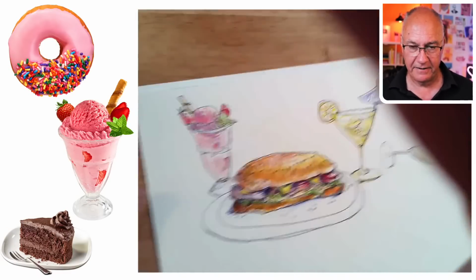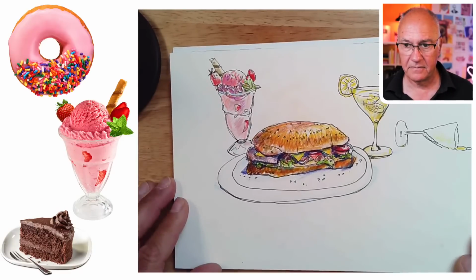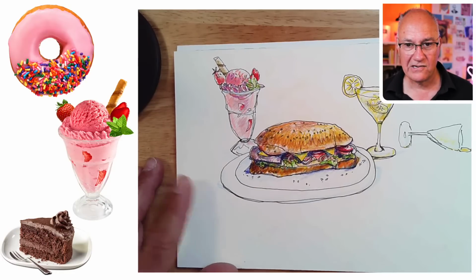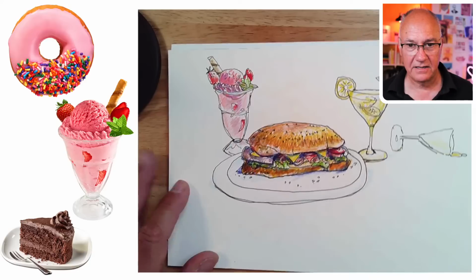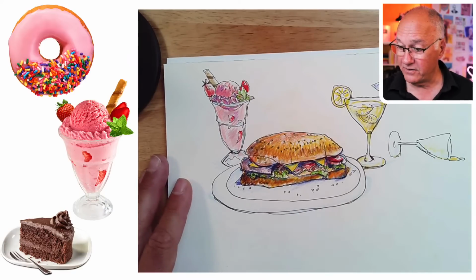What should we say about it? Well, first of all, I think I have the space down here at the bottom. Intrepid Fraidy Cat says a lovely boozy lunch. What can we call this? We could say Hero Cocktail Sunday. Well, I don't know. Let's see what happens.